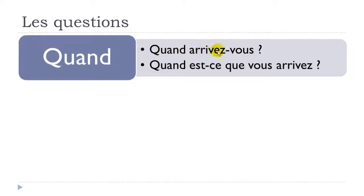Quand arrivez-vous? And then the rule is that in French, you raise your voice a little bit at the end of a question. Quand arrivez-vous? Make this little link between the two. Quand arrivez-vous?